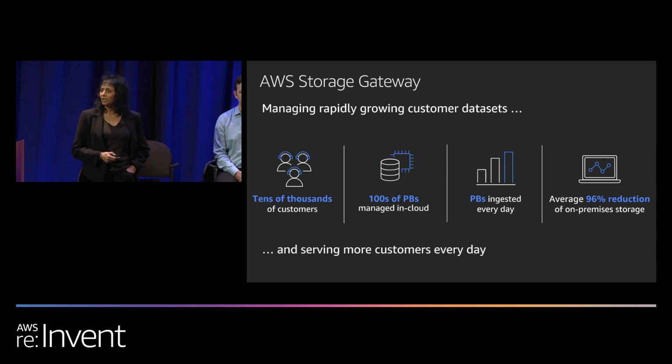Over the last several years, we've had accelerated adoption of the gateway. We have tens of thousands of customers using the gateway, managing hundreds of petabytes of storage in the cloud, and uploading more than a petabyte of data every day.